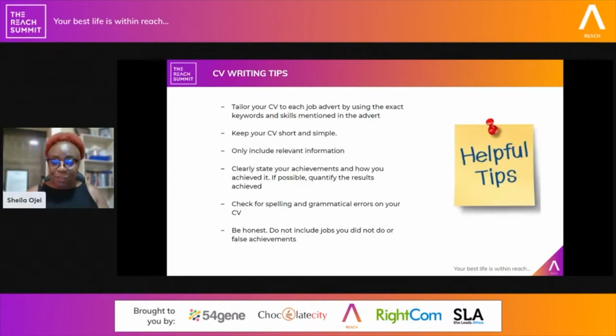Always check for spelling and grammatical errors on your CV. I mean, I think this goes without saying. Most of us should know that checking for spelling and grammatical errors on your CV is very important and it goes a long way. And thank God for apps like Grammarly, where you can easily filter through to make sure that there are no errors, right?